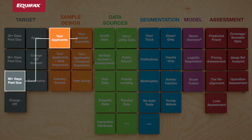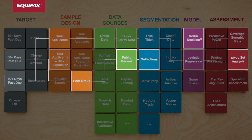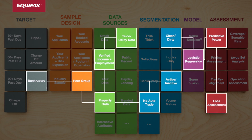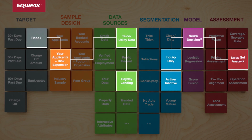Modules can be rapidly combined into viable predictive models for your business, and quickly tested for performance on the metrics that most impact your bottom line. Further, these configurable models and scores are built using the Equifax Ignite high-performance analytics environment, enabling thousands of viable model configurations to be built, optimized, and tested in parallel. This flexibility and power may deliver dramatic results for your business.